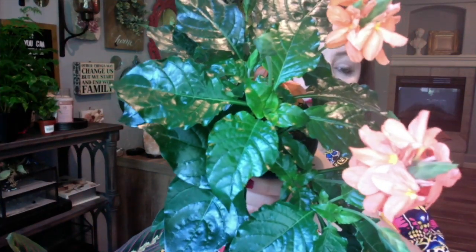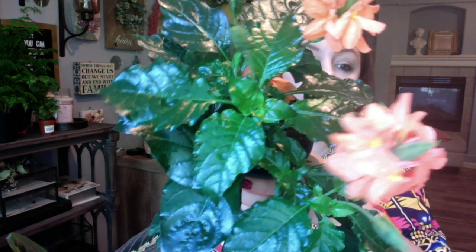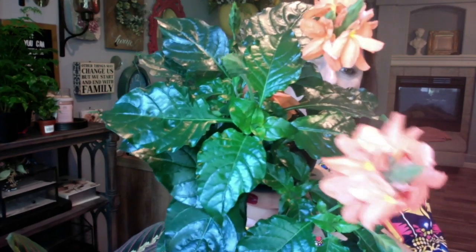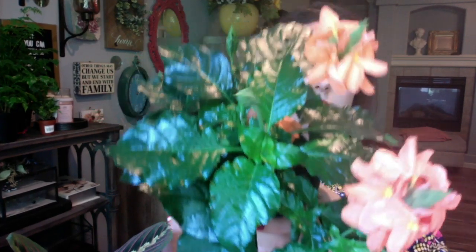This next one I'm absolutely excited about. This is called the Chrysandra and orange, or the firecracker flower is what I heard. It usually blooms from April to October, and it's actually a cousin of the hibiscus.